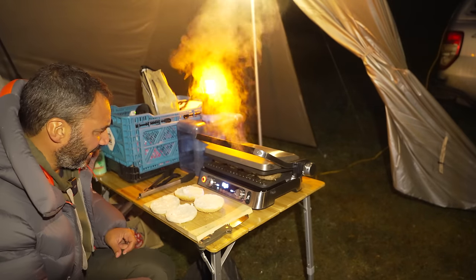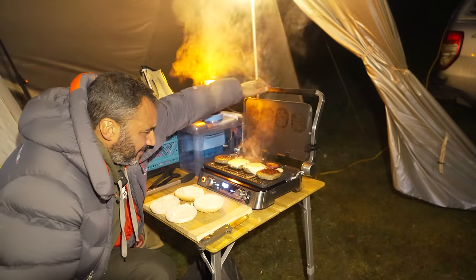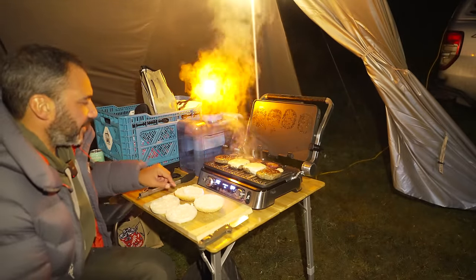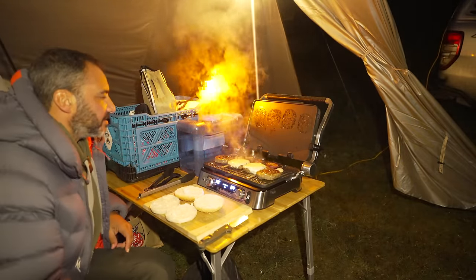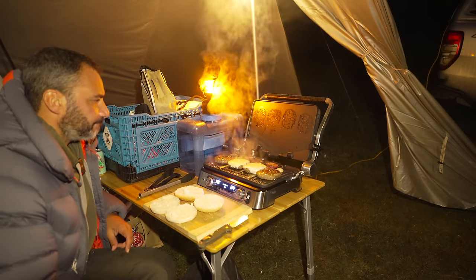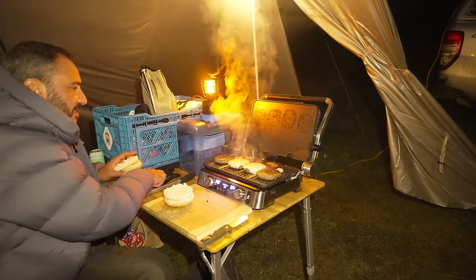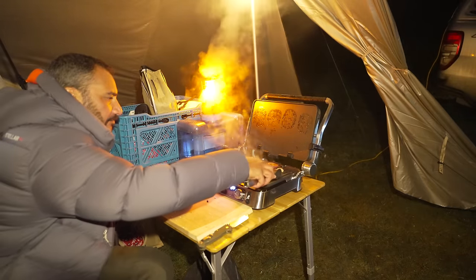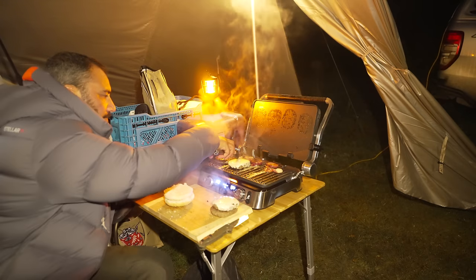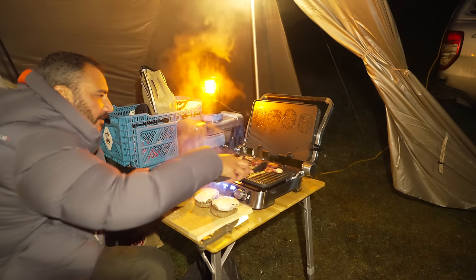All right, so what we got here, cheese is melted already. I think we can stop that. Okay, 140 degrees. Right, what we need to do is toast the burger buns. How do we toast the burger buns? Let's take the burgers off. Take the onions.